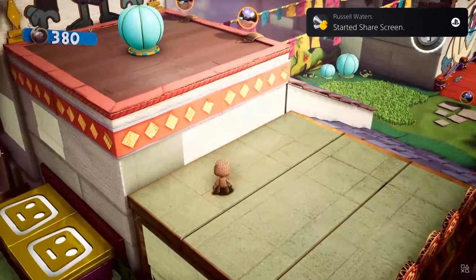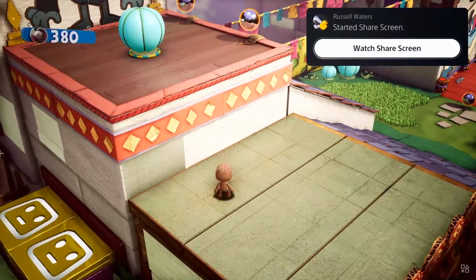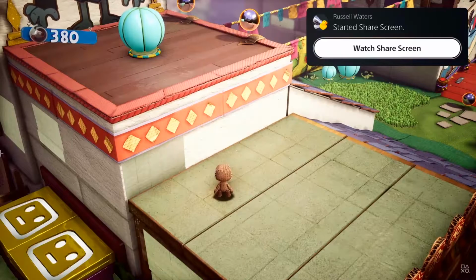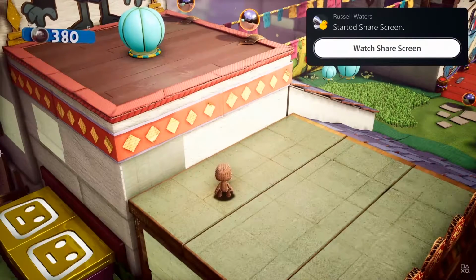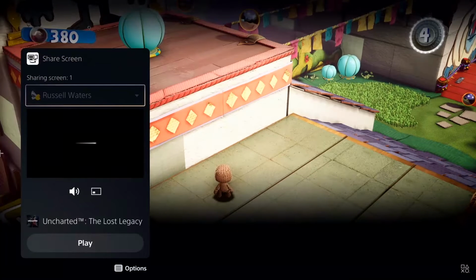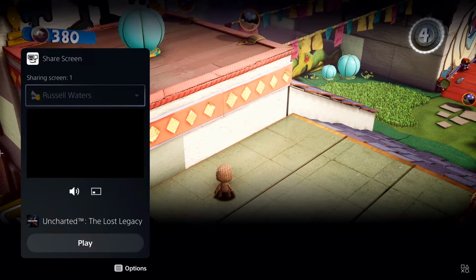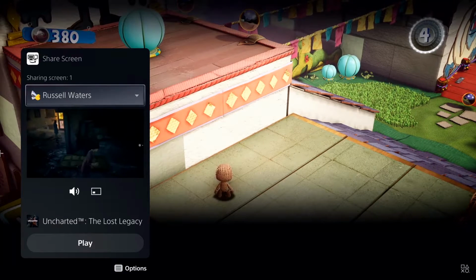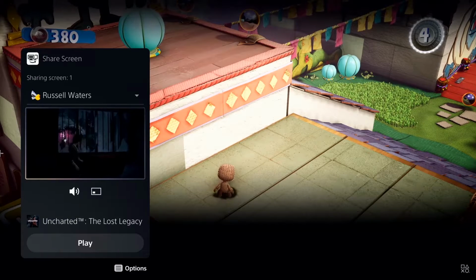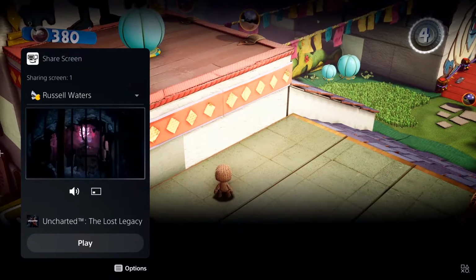Parties take on an expanded role with PS5, and they now provide persistent spaces to connect with groups that you play with. Here I have a couple of friends chatting away in the party. One of them has started sharing their screen with the group. Looks like they're playing Uncharted: The Lost Legacy. We can chat while we play, and I can watch his progress as well. That's really awesome.